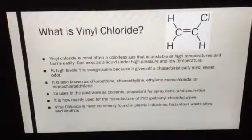What is vinyl chloride? Well, vinyl chloride is most often a colorless gas that is unstable at high temperatures and does burn easily. It can exist as a liquid under high pressure and low temperature. At high levels, it gives off a characteristically mild, sweet odor, which makes it very recognizable. It is also known as chloroethylene, ethylene monochloride, or monochloroethylene.